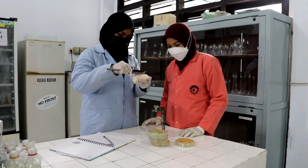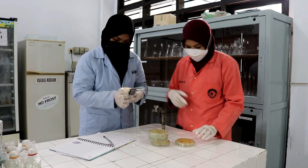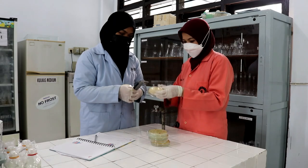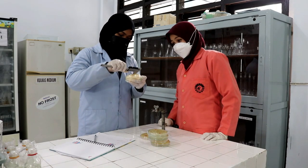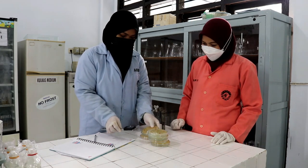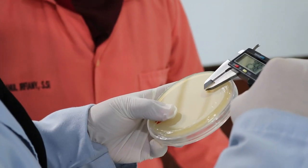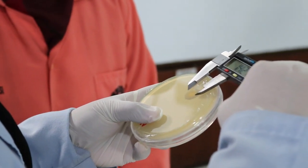The diameter of the inhibition zone was measured using a digital caliper in millimeters. The diameter can be measured by adding the long and short diameters and dividing by 2. The measurements were taken 3 times by different people who had previously done perception equalization, and the average was taken. The larger the inhibition zone or bright zone, the more capable the sample is of inhibiting bacterial growth.